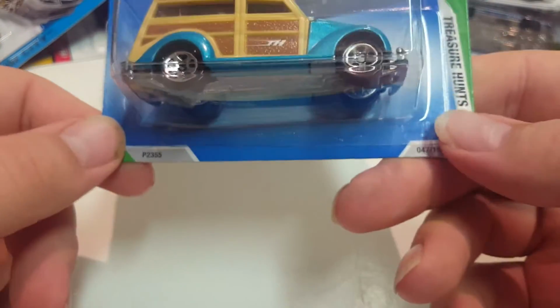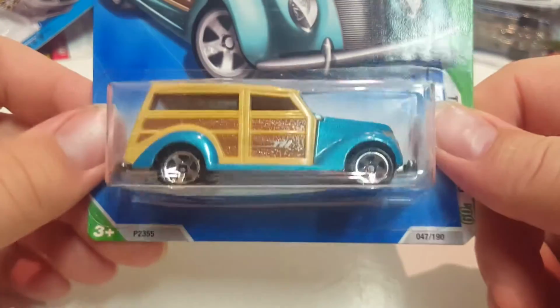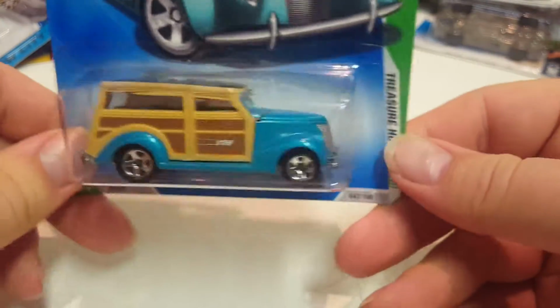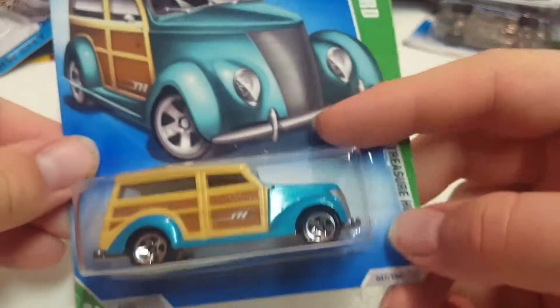Next one is an older one. Not sure what year this is from. It says 2006 on the back, so it might be around that time. Actually, it says 2009. I don't have any treasure hunts from this era, so this is my first one. Pretty cool. This was before they did that little logo on it. I think some of them had rubber tires, and this one I guess wasn't part of that time period.